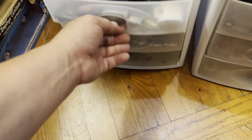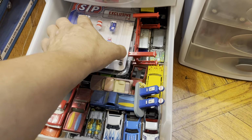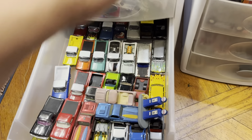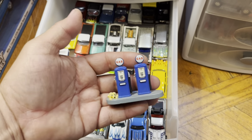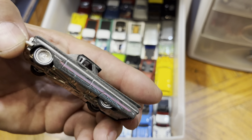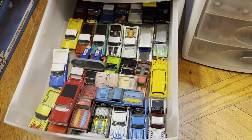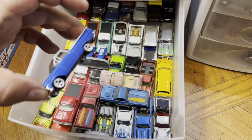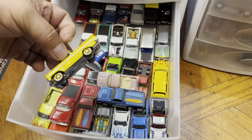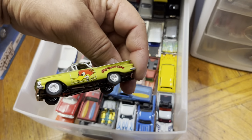All right, see what else we found here, guys. Oh my God, more stuff in here. Look at this. Wow. Ooh, I like the lift. Oh my God, this is cool. Wow. Look at this. Oh my God. Loretta rims on it. Let's see. Look at this. Chevy El Camino by Hot Wheels. Another El Camino by Johnny Lightning, yellow. Ooh, look at this El Camino, by Hot Wheels too. Look at that.